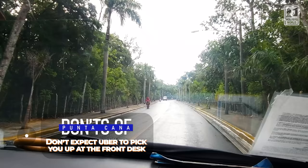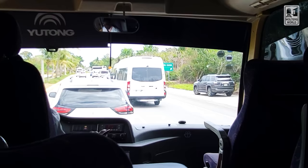Now, if you're looking to get around Punta Cana, one thing I'll tell you is don't expect the taxis to be cheap, but the taxis can at least come up and drop you off at your resort. Whereas the Ubers, yeah, don't expect the Ubers to be able to come up to your resort and drop you off. So do be aware of that. The Uber might be cheaper, but if you have to factor in your kilometer-long walk from the entrance to your resort to where you're staying, that might influence your payments. But honestly, man, the taxis here, they're crazy expensive.